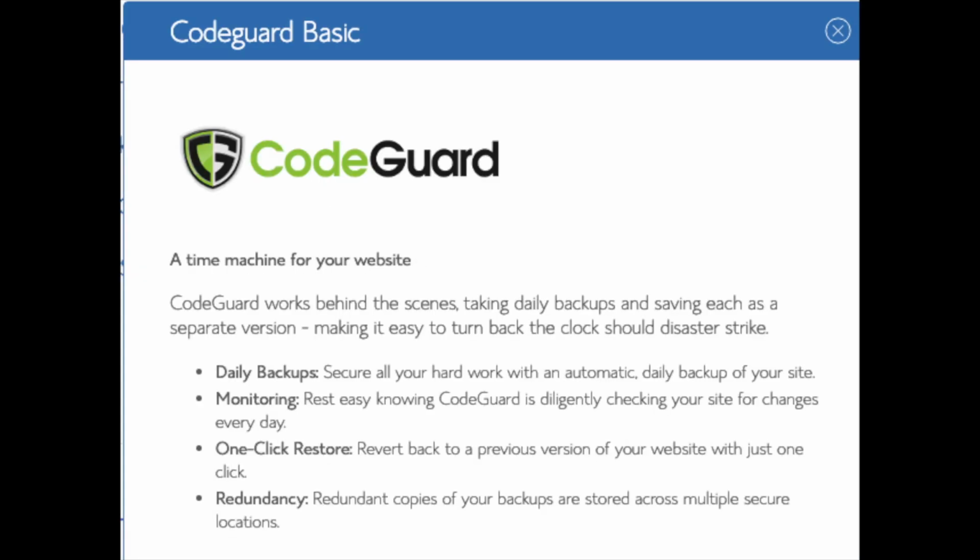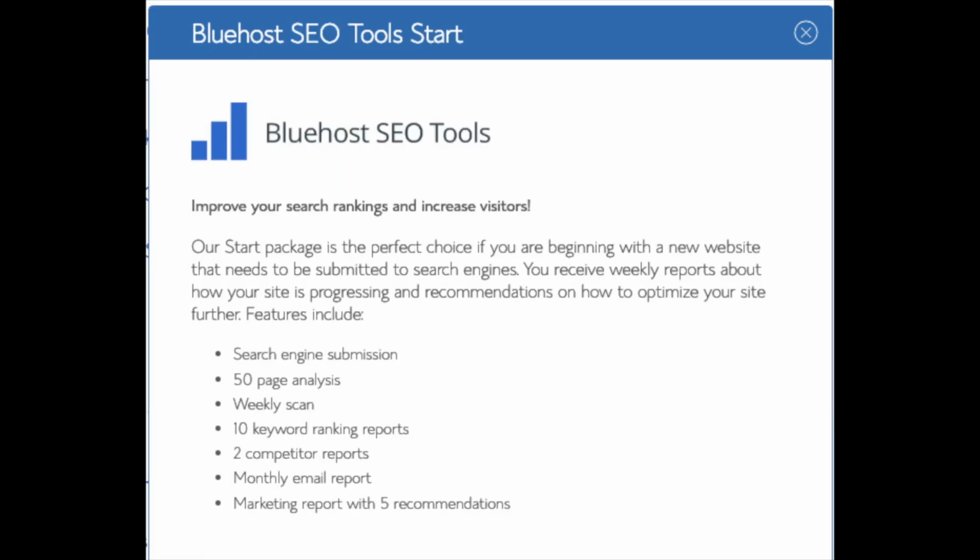You'll see Code Guard. Code Guard creates daily backups and allows you to restore your site with a click of a button in case something happens. There are free alternatives that work just the same. SEO Tool Start you can keep unselected. This add-on will submit your site to search engines and provide a report on your site ranking and keyword rankings.